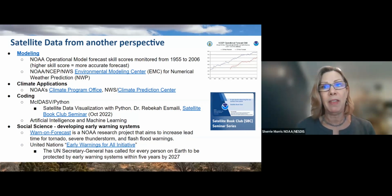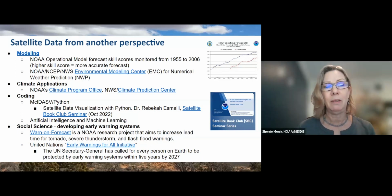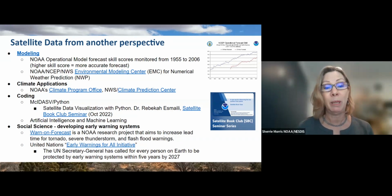One other example of that is, you've heard about sargassum. Meteo France is actually using GOES-16 data in their model to help track the sargassum mats that are floating out in the ocean. Climate applications, Barbara mentioned that as well. There are many different archives and many levels and layers of data that have been collected over time. Coding, Python has also been mentioned, as Wayne talked about doing some visualization using Python.